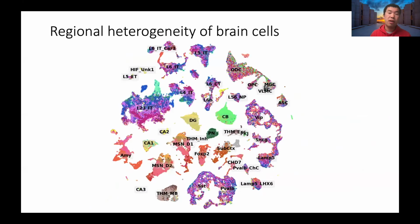Based on our clustering analysis, this UMAP shows how similar the single cells are to each other, and the color is the dissection region. For example, you can see the layer 2-3 excitatory neurons have a very strong regional difference. For some others, maybe not as profound, you can still notice it. But in the inhibitory neurons, for example the VIP neurons and LAMP5 neurons, it's hard to say whether there is regional heterogeneity or not.